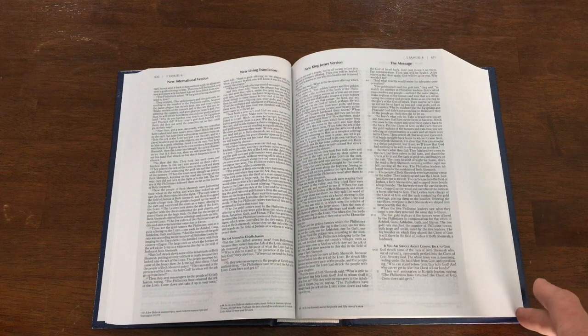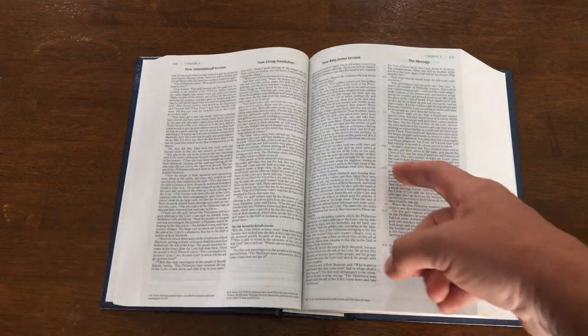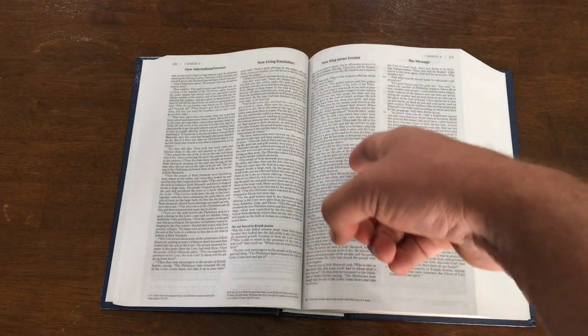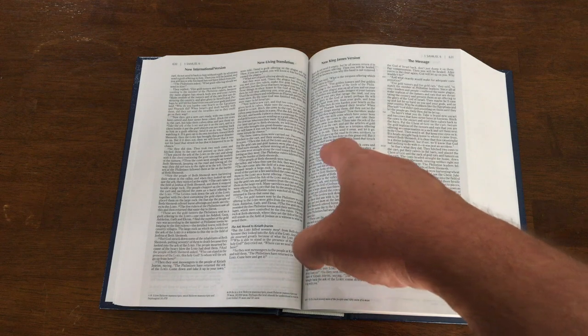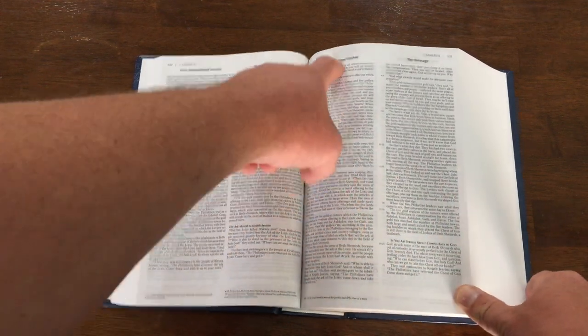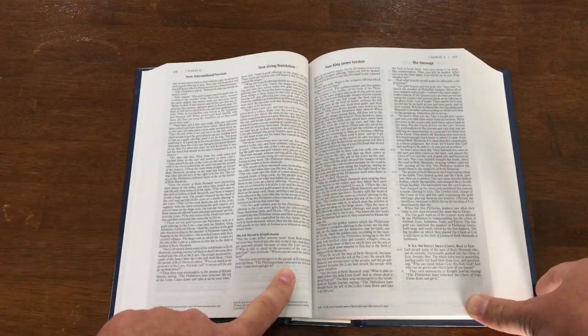Sometimes it helps you understand the text better. Again, I'm not trying to pick on Eugene Peterson, but what is important is that the Word of God is the Word of God, and we learn how to study it and let it speak for itself. We always need to trust our translators. You need to trust the translators of the New King James Version, just like you need to trust the translators of the New Living Translation.